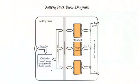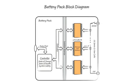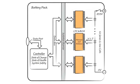Here's the block diagram of a battery pack used in electric vehicles and power backup applications. Series-connected lithium-ion cells are monitored by ICs like the LTC6804. These ICs measure the voltage, current, and temperature of each cell and pass the data across an isolation barrier to a control circuit. The controller uses the data to compute the state of charge of the cells. For long life and safe operation, the state of charge is not allowed to fall below 20% nor exceed 80%.